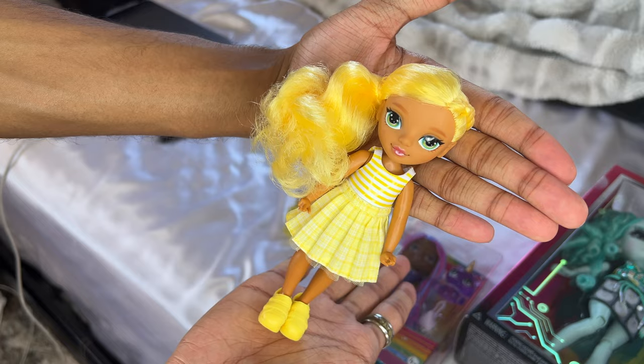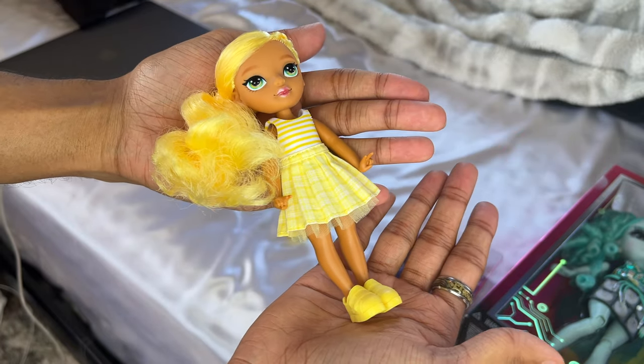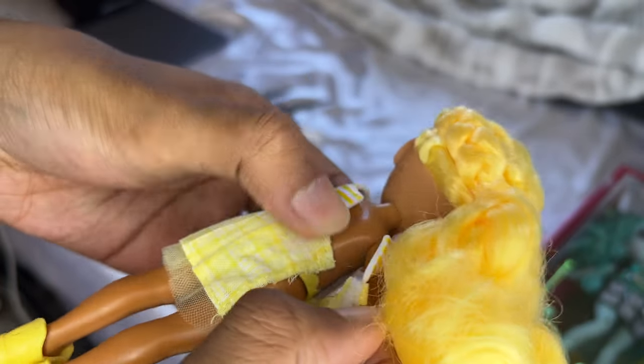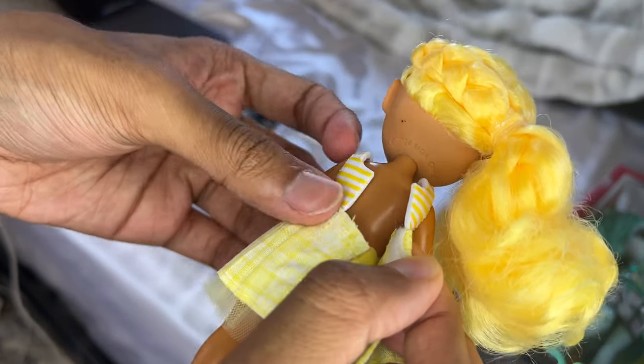I didn't think that they were this small though. That's one thing for sure. This is a shocker for me. But it's cute, you know, there's a rubber shirt. Nothing really special. Oh, it's like a whole thing. I think it gets the job done.